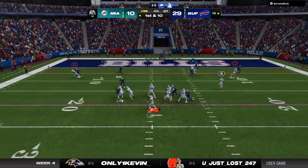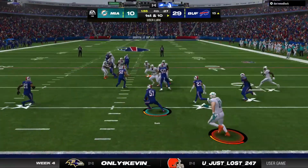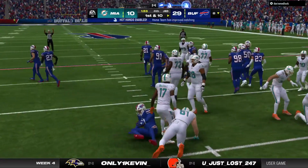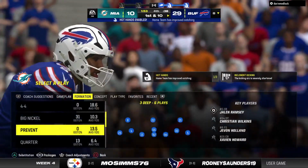On 1st down, Tagovailoa. And he's going to be intercepted for the 3rd time thus far. It's Devin Bush, the linebacker, who picks it. And the Bills are going to take over once again, and they'll have it at their own 8-yard line.